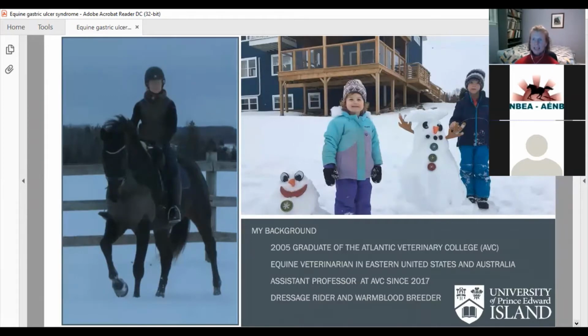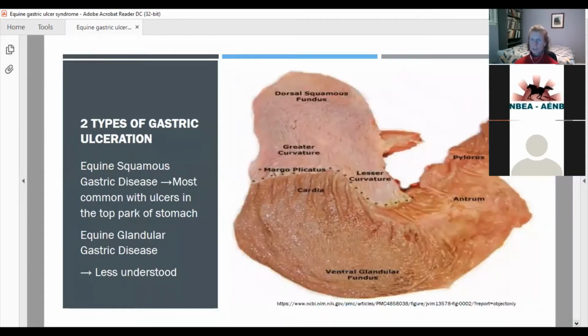Okay, Nancy, let's get down to what we're here to talk about tonight. Equine gastric ulcer syndrome: there are two types of gastric ulcers that have been recognized, and they have to do with the two parts of the horse's stomach. There's the upper part of the stomach.